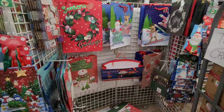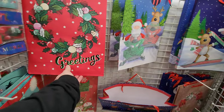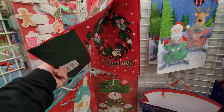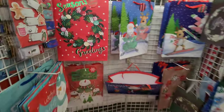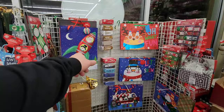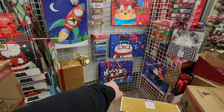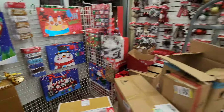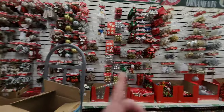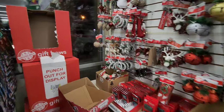Awesome. So sparkly. Anyway, they have a lot of gift bags. That one's cute. I like that. And these are $1.25 too. Some places charge outrageous amounts of money for gift bags. Not bad. $1.25. Look at Santa and a snowman in the rocket. Look at that one, the food truck. That's cool. Anyway, oh, we got a lot of ornaments here too. Let's see what they have for ornaments. Just gotta push their cart out of the way a little bit.